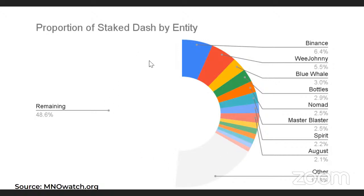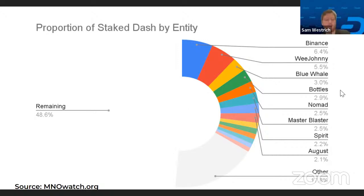And then on the left, this missing part of the donut is basically unclassified nodes. The reason they're unclassified is mainly, I'm guessing this, because they're either single node owners, or somebody that hasn't been active on the network at all. It's nodes that MNO watch was not able to group together.